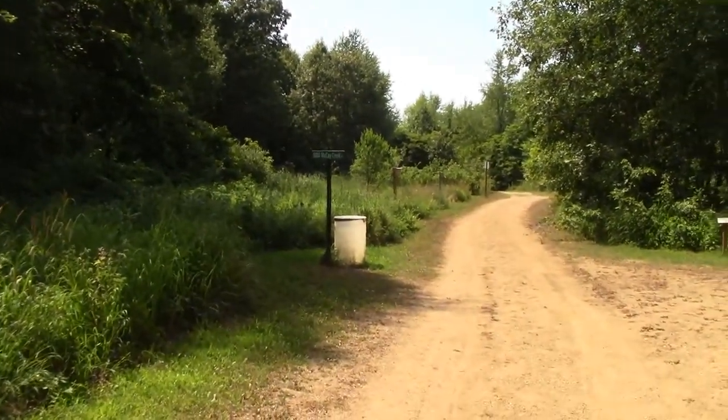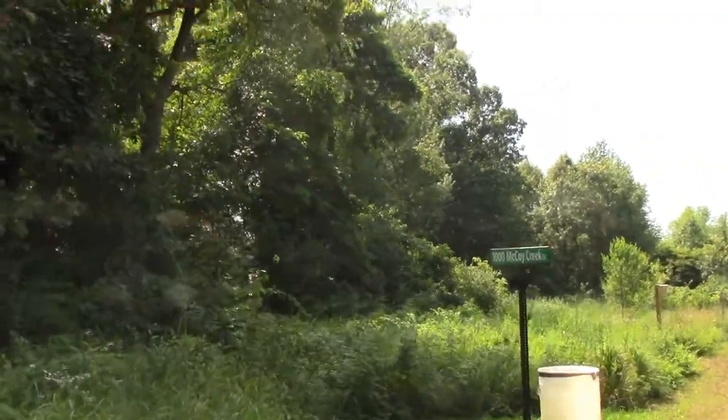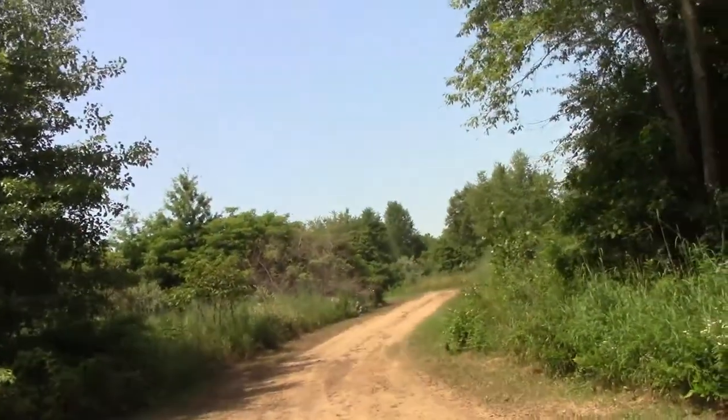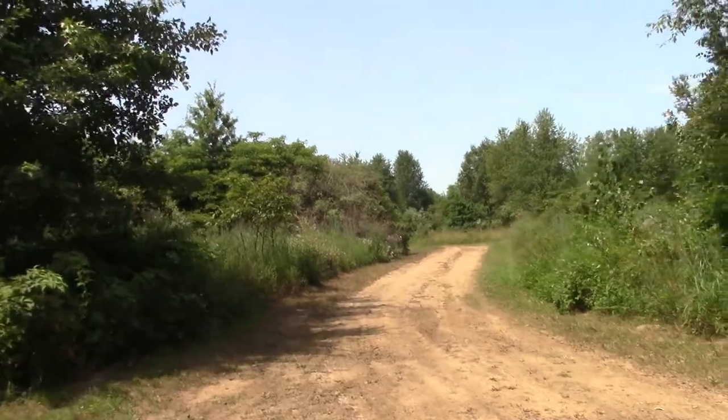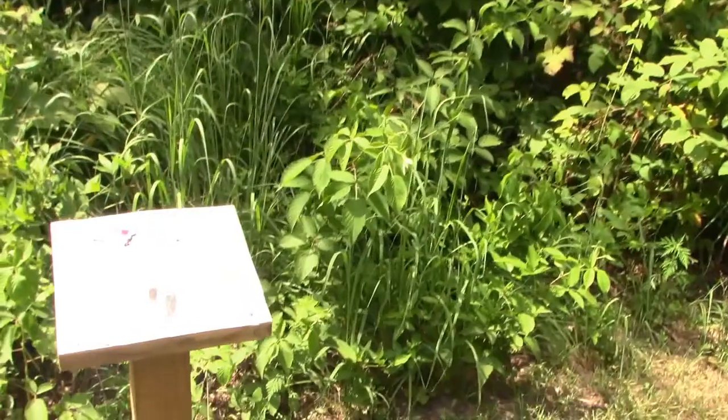There's a road sign up here. Let's see what it says. Okay. How cool. Birdhouses here on the left. Street sign says 1000 McCoy Creek Drive. Here's another entrance. I think this would be a part of that quarter-mile loop. We have a sign here with bird poop on it.